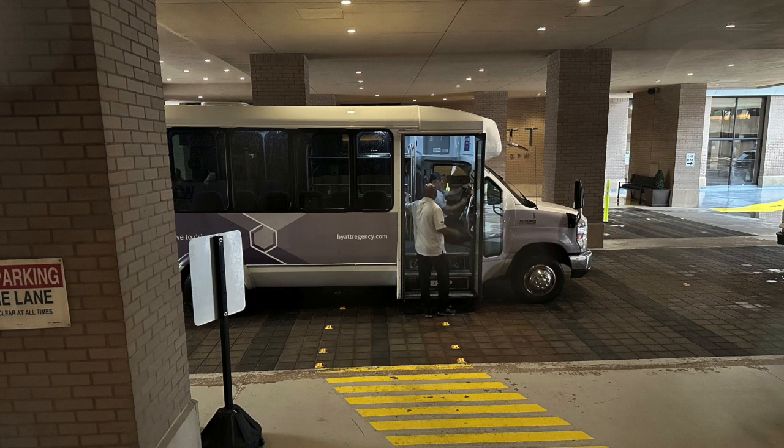I didn't film too much as the drive to the museum was 11 minutes, but I did take a few pictures along the way, but the ride was smooth regardless.